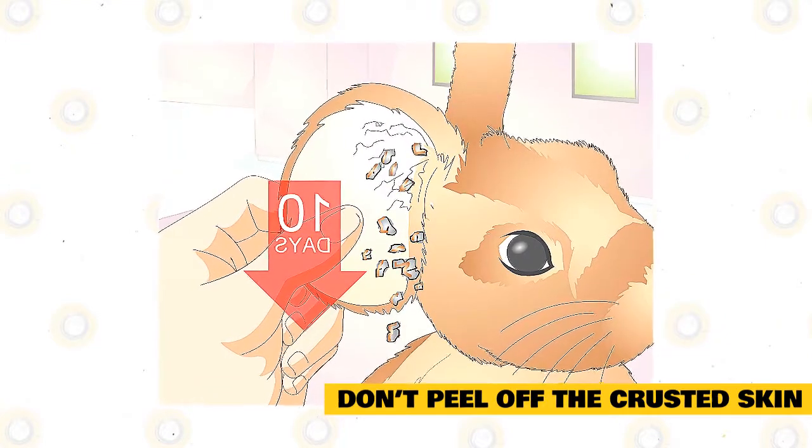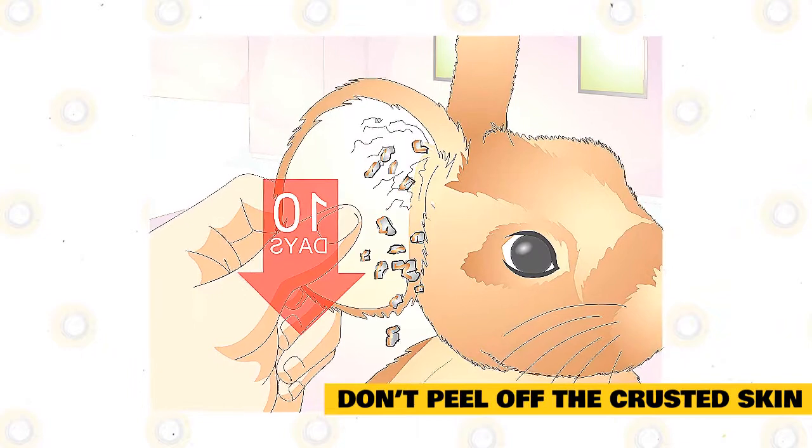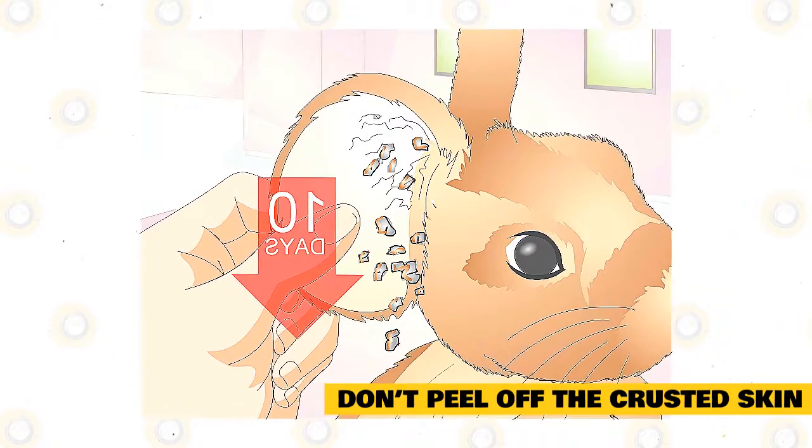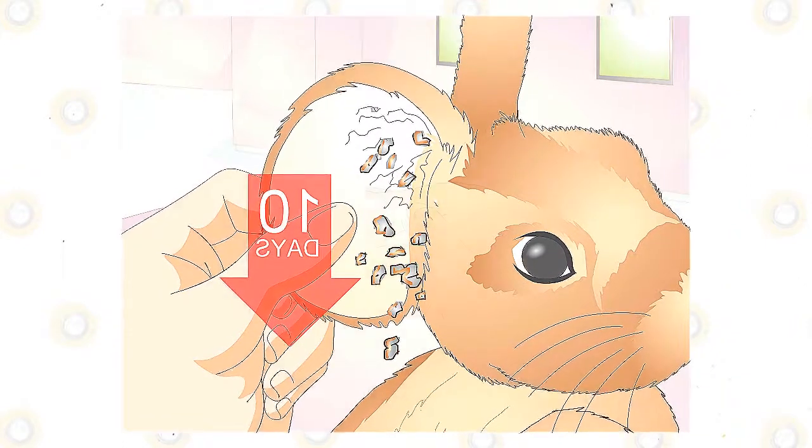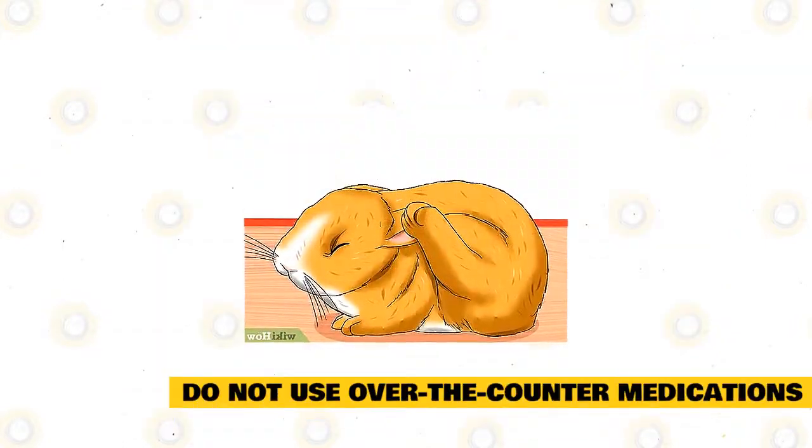After your rabbit starts to receive treatment, the scabs should begin to fall from the ears within 1 to 2 weeks. You can also use some mineral oil to help soften the crusting, which may help it come loose more quickly. Do not use over-the-counter medications.